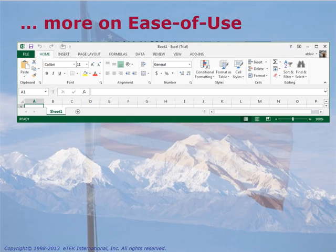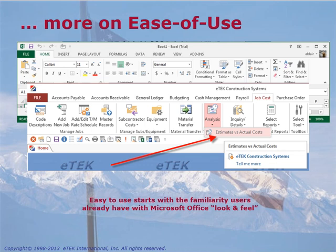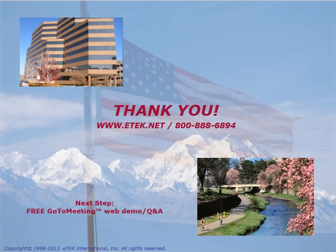A little bit more on ease of use. On your screen is a snapshot of Excel 2013, and you'll see the little tabs across the top. Well, look at ours. And here's eTEK Construction Systems. Each tab is a module. Here's an example of the red arrows pointing out, point and click, bang. I want to know right now where my actual costs compare to my estimates by job, et cetera. So that ease of use, that natural flow of things in terms of an end user, a lot of power, but we make it easy for you to find things and use things and work things in the system. It starts with that familiar look and feel of Microsoft Office.